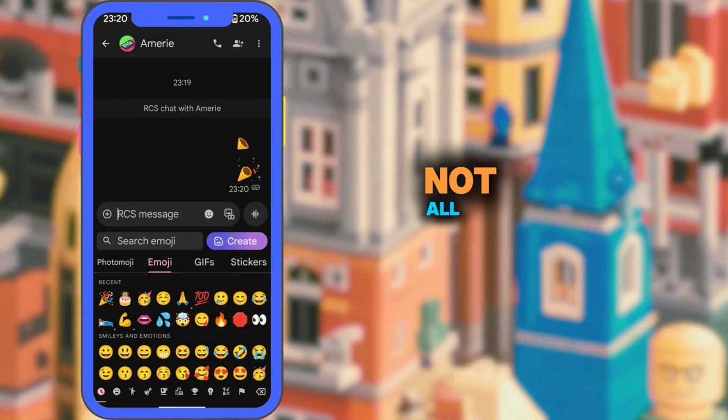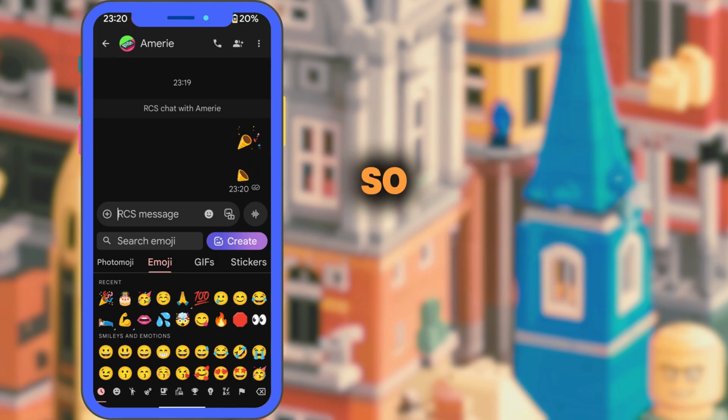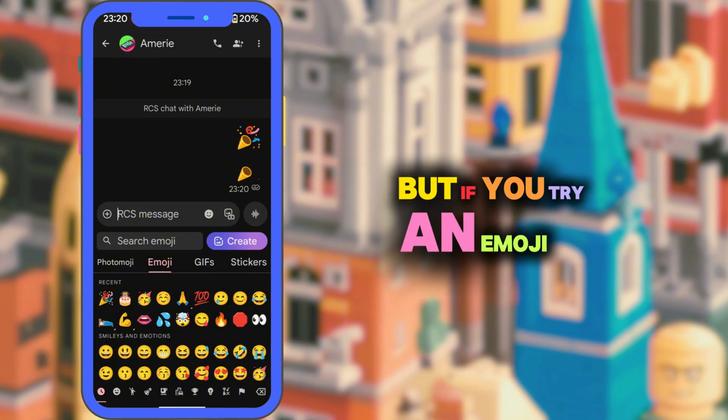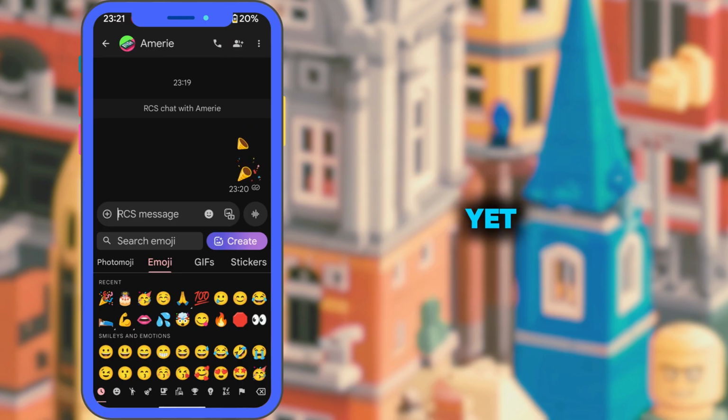Now, not all emojis work yet, and that's important to know. So currently the feature supports a small batch of emojis. But if you try an emoji and nothing happens, don't worry, it's not broken. It just might not be supported yet.